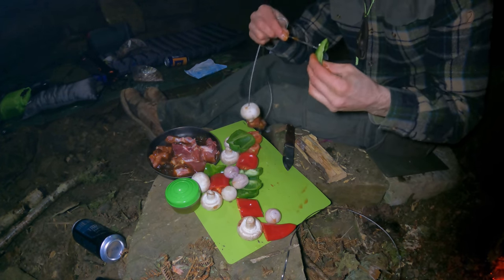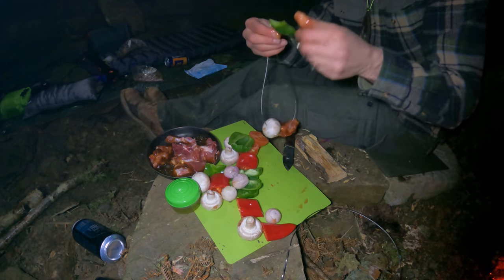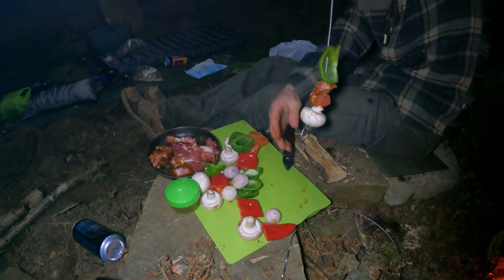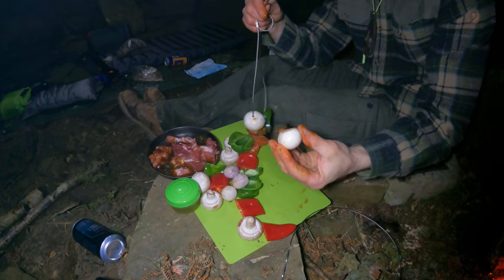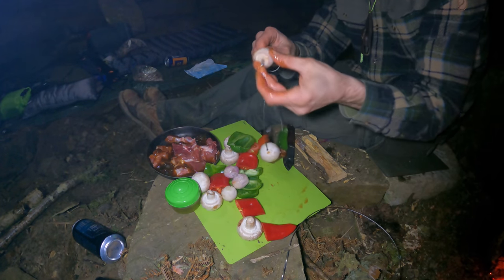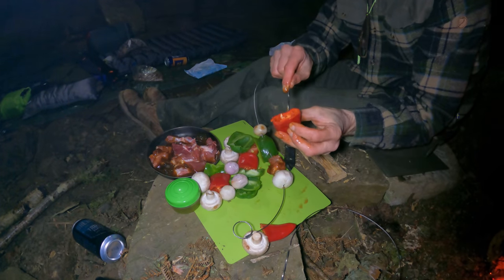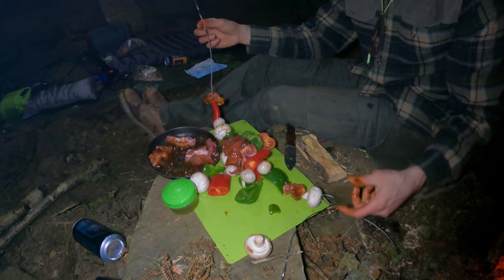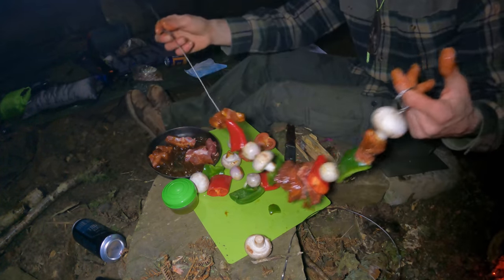The problem is when you're doing skewers like this though, you always find that the veg cooks really quickly. And then you end up with the meat not cooked as much, or you burn the veg to make it work. Look at that shallot. Let's get that on. What else? Some big sweet peppers. Pop that on. Right, I think that is plenty on that one.